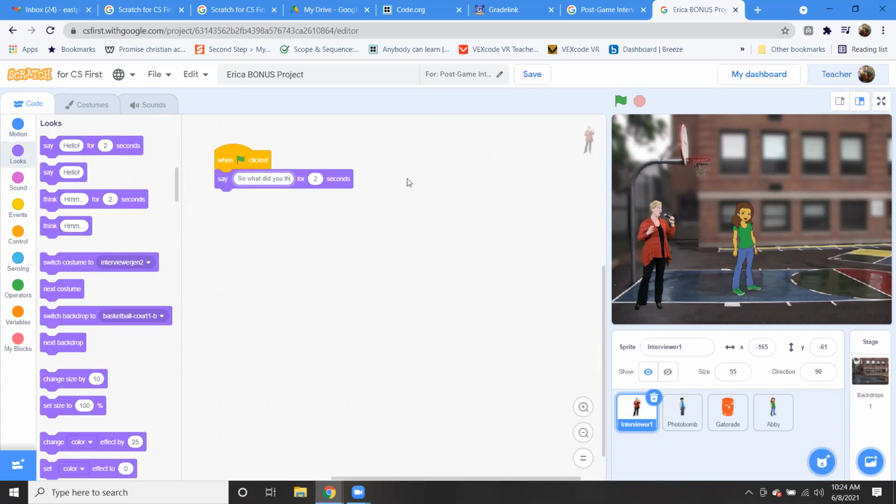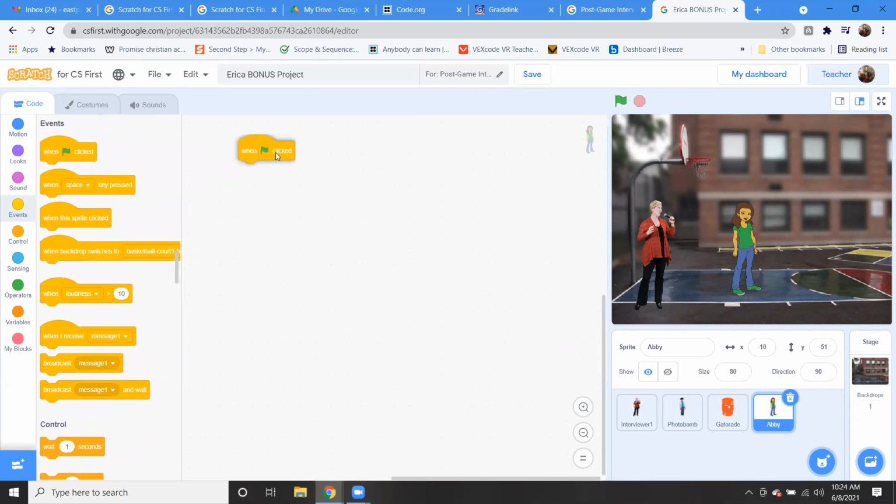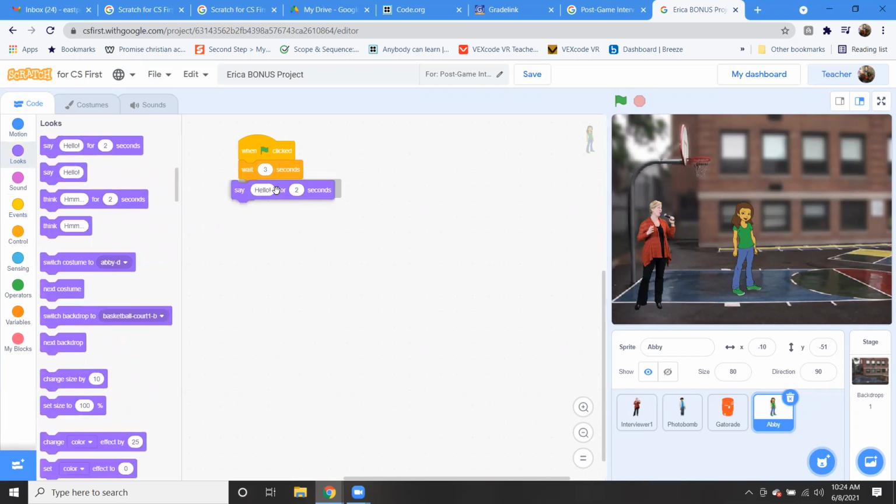So, what did you think about the sports that you played? And then I go to the other one. Now I click on Abby. And now remember, I have to use a wait block because she's going to wait probably like 3 seconds or something before she responds, and then she's going to say, well, I really enjoyed trying all of the different sports. Now let's just test it out and see how it looks. So what did you think about the sports that you played? Well, I really enjoyed trying all the different sports.